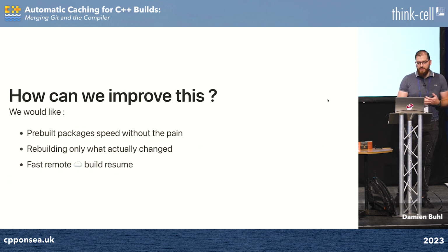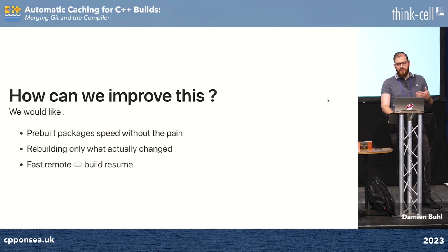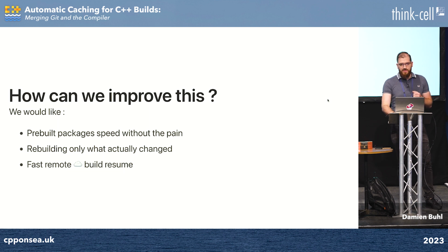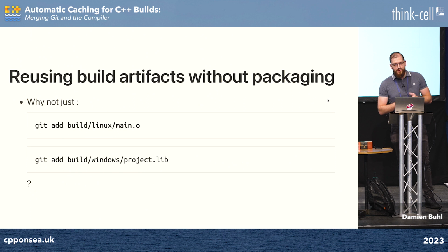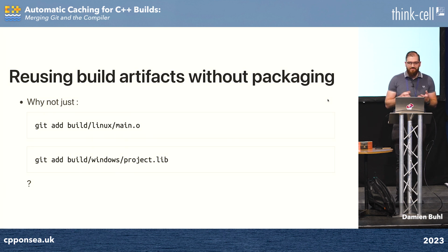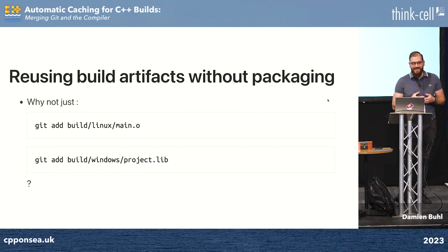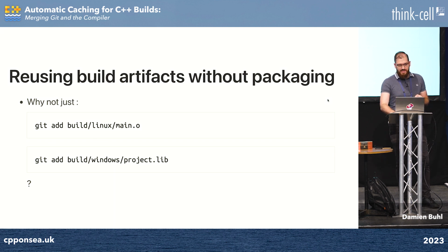And finally, you want a fast CI and remote build resume, because you don't want to spend your money on CI minutes. So for example, on the big CI platforms like GitHub, GitLab, and so on, you want to just have fast feedback about what you did. So if you can reuse a cache of the previous build and just build incrementally, you're going to be happier. And so why not just add the build files to Git? We could just commit them. That should work, right? I mean, at the beginning, I thought, okay, we'll do that at TP.